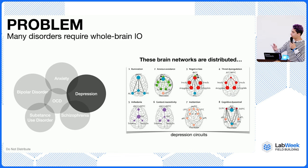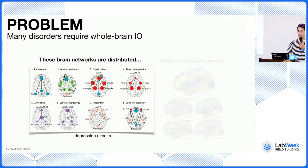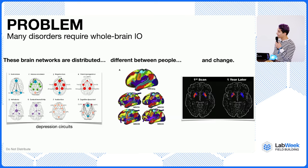And that's largely because, and I'm going to pick on depression here, but it's true among all of these, these are the brain networks that are associated with depression and some of the underlying phenotypes. If you take a look at them, they share a few traits in common. First of all, these nodes in the networks are spread widely throughout different regions of the brain. It's also worth pointing out that these are not consistent from person to person. They vary from person to person. And ultimately, they also change over time. So you might look at a person on day one, and a year later, these nodes have moved or changed their spatial or temporal patterns in a way that you need to update.